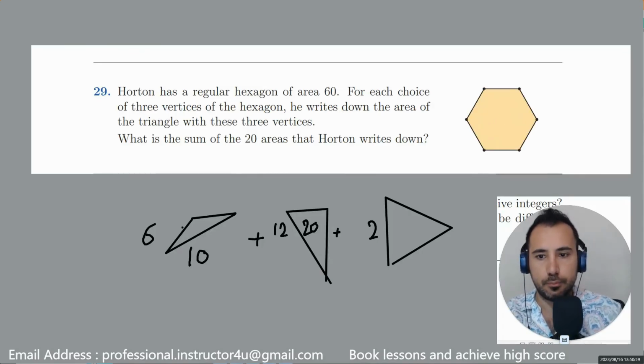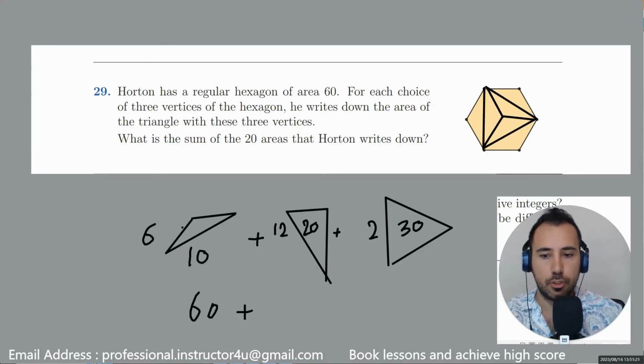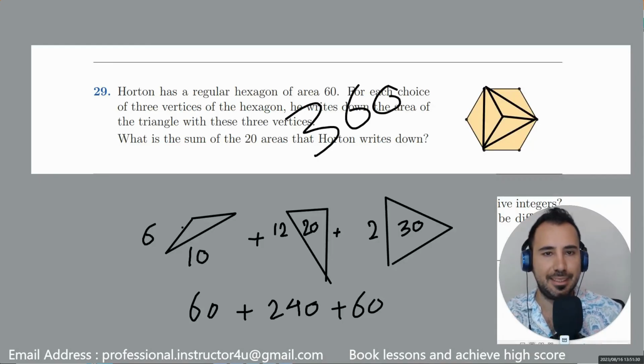So now the last kind was, you would never go to a neighboring edge. I think it's obvious this is going to be half of the shape. Could also draw it like this to see it clearly. So this will be half of 60, would be 30. So you just have to add them all. 60 plus 240 plus another 60. So the answer is 360.